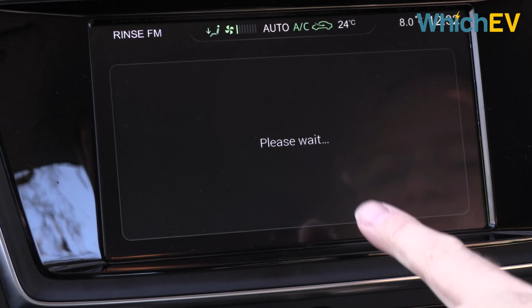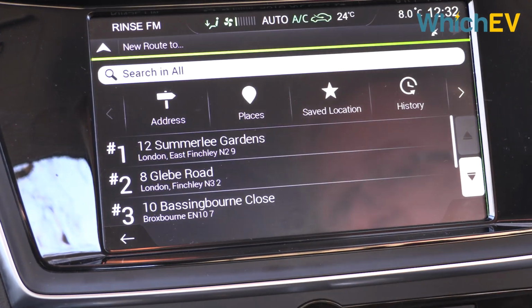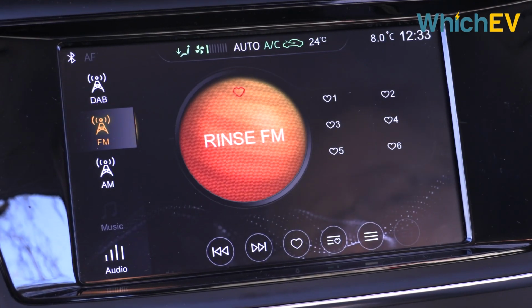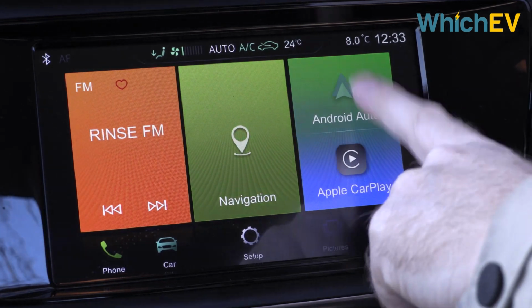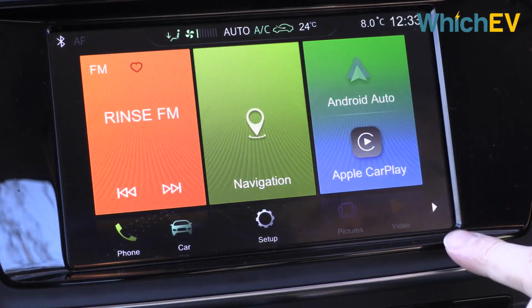You'll also notice that address entry takes quite a long time too. It's a very sluggish system. It's functional but slow. You get DAB, FM and AM radio with this car. There's also support for Android Auto and Apple CarPlay as well.